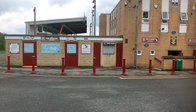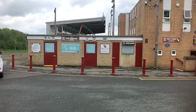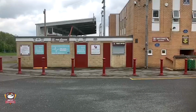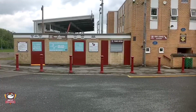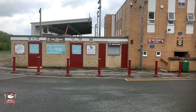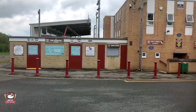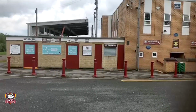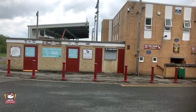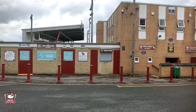So as you approach the stadium down Heritage Road, we have the players' entrance, and the first set of turnstiles is the Paul Harrison entrance, and you'll see there that we have a new ticket office. So if there's anybody for any reason collecting tickets on the day, that's where you need to collect your tickets from. But please remember that if you are collecting tickets, please arrive early. We don't want any queues there if at all possible, and if there is any form of queue there, please remember to social distance.